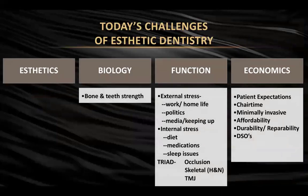But cosmetic dentistry or aesthetic dentistry has remained the same in multiple ways. I mean, the aesthetics is the same, the biology is the same, but function has changed a whole lot. We used to think that with cosmetic dentistry the function was all about you were grinding your teeth, and maybe you were having trouble at home, and maybe that's why you're grinding your teeth. And obviously social media has changed things, but you know what? The internal stresses have become a big, big part of the problem.